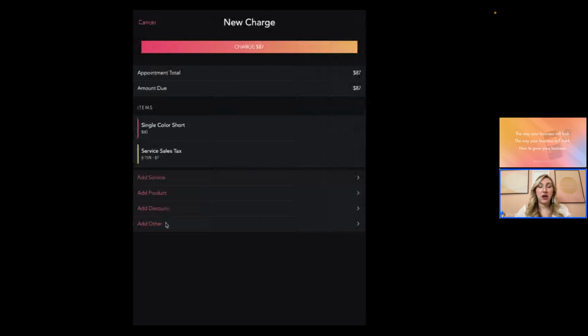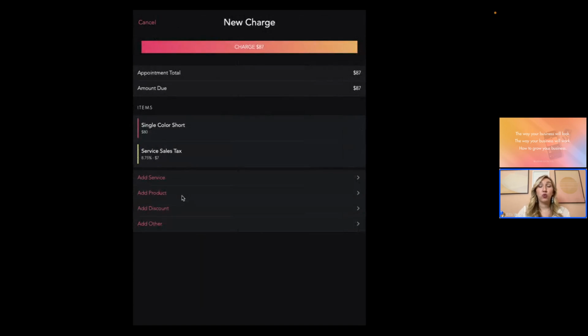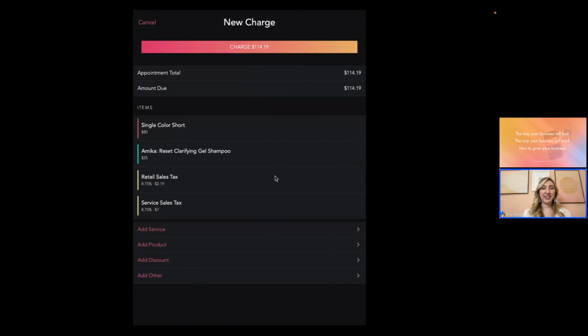If you do need to discount the entire ticket, you can also add that to the bottom. Or if you'd like as well, add additional retail products. So if you are selling any product here, we've got the Amica line represented right now. Go ahead and add those to the ticket. You can add any retail or service sales tax automatically by entering those in our settings for checkout and card reader. And then when you're all set, all you'll have to do is complete the charge.